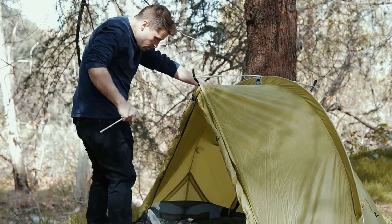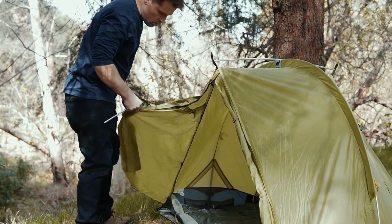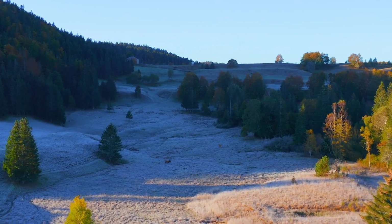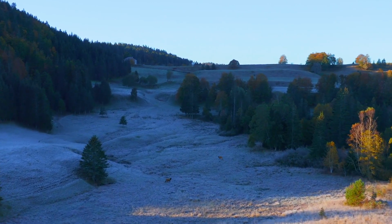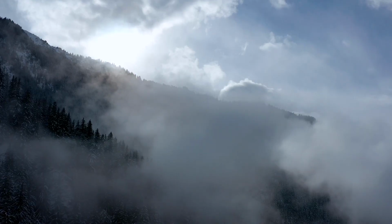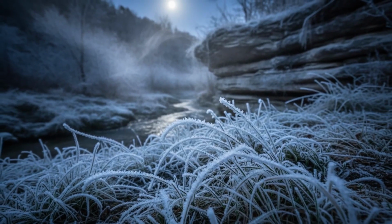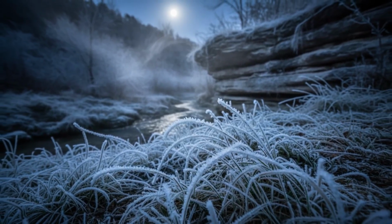Number 10. The high camp rule. One October, I camped in a hollow that looked perfectly sheltered. By midnight, frost covered the valley floor, while the slope above stayed clear. Cold air is dense and drains downhill, pooling in low ground. A valley bottom can become much colder than a nearby slope on a calm night.